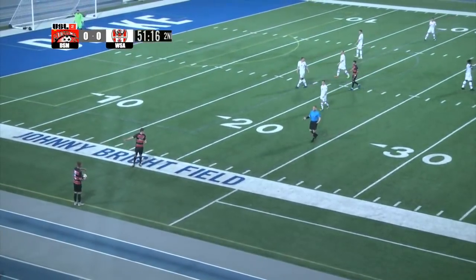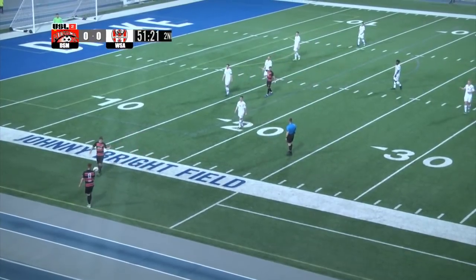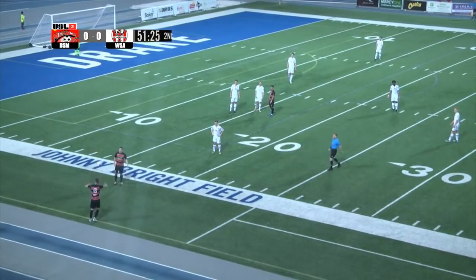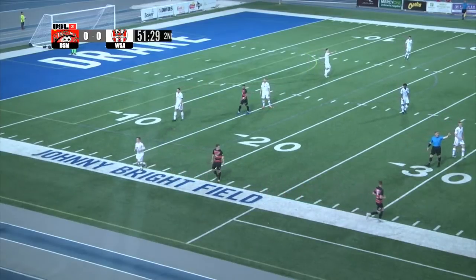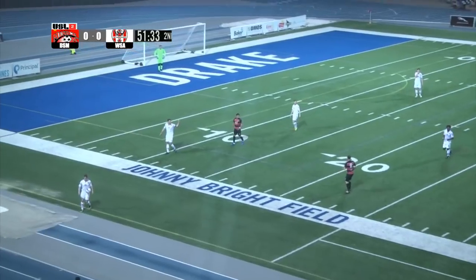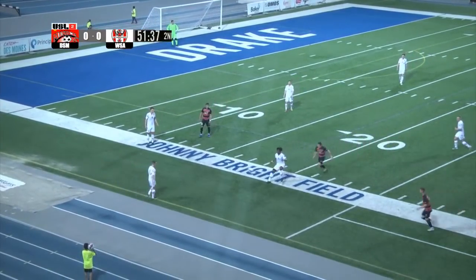Looks like Nicholas Frias coming in for Winnipeg. Makic, I think, going out, number 8. Yeah. Makic actually did very well, I thought, in the first half.